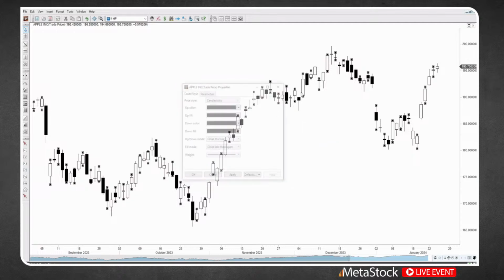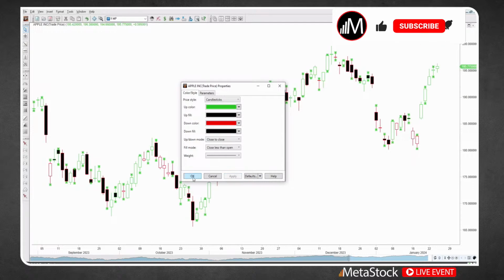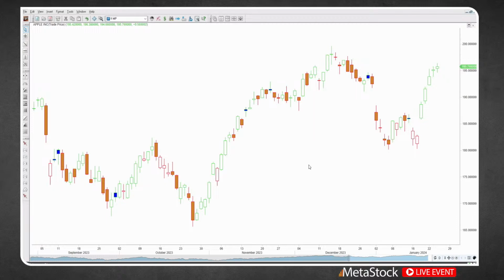So for an example, I'm going to make the up candles green and the down candles red, just to add some color to the chart here. Oh, and then let's do the fill colors. Let's do blue and let's do yellow, just for fun. Okay, so anyways, I added a little bit of color there. That's how you change things. You just double click on things.